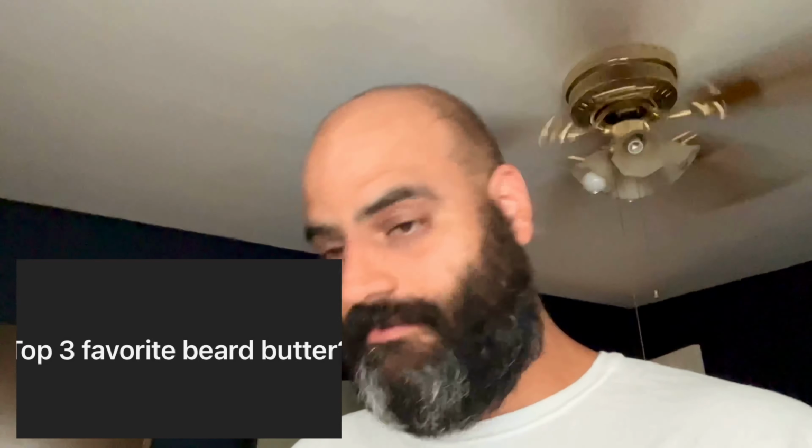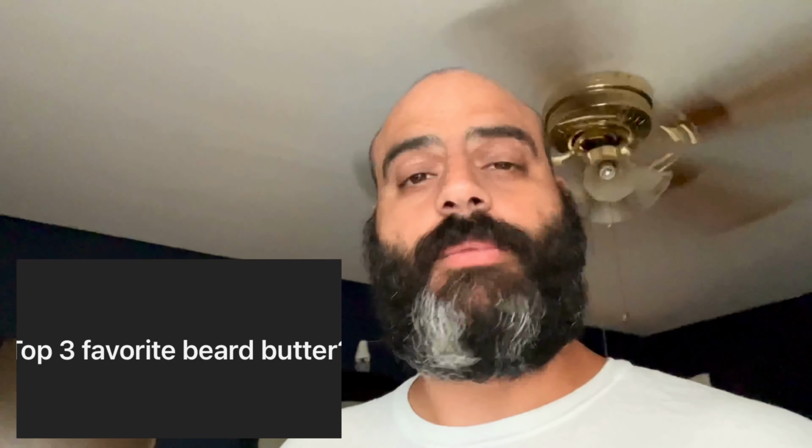Okay, so when we're talking my favorite Beard Butters, I'm gonna go with the Beard Butters that I've been using the most. Unfortunately, it's no longer available. I just have a really large stock of it. Chesapeake Beard Company, no longer available, but the Vitality is the one beard butter I use quite the most.